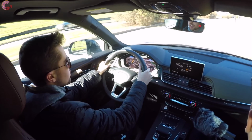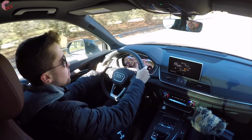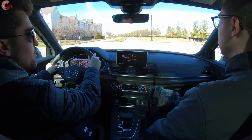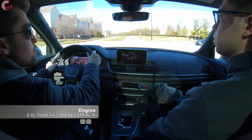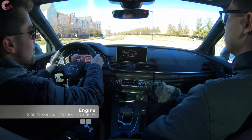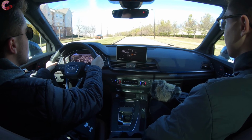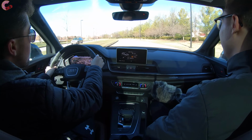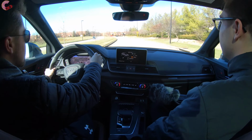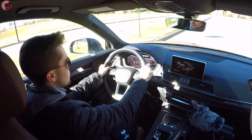There's our first acceleration in the 2020 Audi Q5. This does continue to have the same powertrain. They've rebranded it to TFSI 45 is what they're now calling it, but it is still the same 2-liter turbo 4-cylinder, making 252 horsepower and 273 pound-feet of torque. It feels really stout. 0 to 60 is 5.9 seconds. Yeah, under 6 seconds in this segment is definitely very good. It's faster than most of the competition.